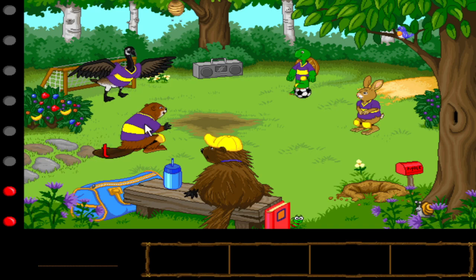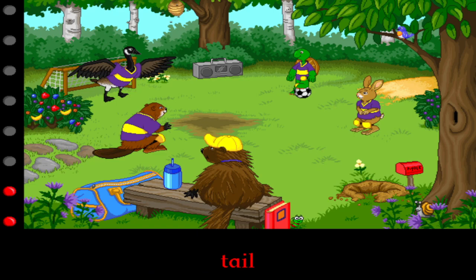My tail is great for passing the ball. Make the word tail. Tail. Way to go, partner. My tail is like your feet. Check this out. It's pretty neat.